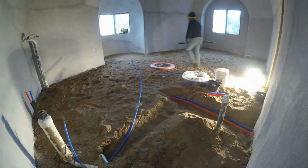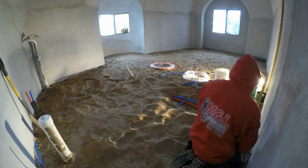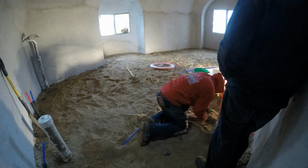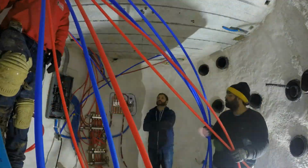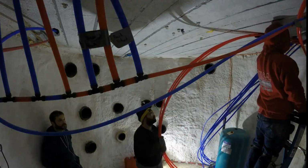Here you can see that they just run the PEX pipe through the dirt under the slab. Hopefully we never need to fix anything, but they seem pretty confident about it. Then they went and organized all the tubes in the mechanical room. They ended up running them all across the ceiling.